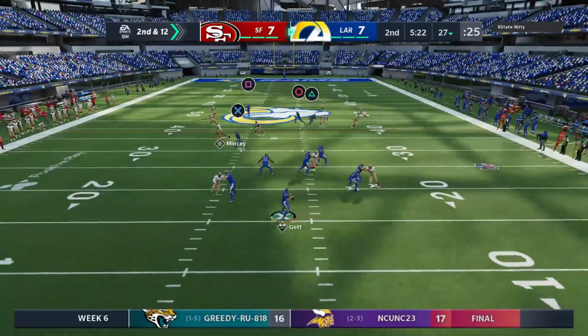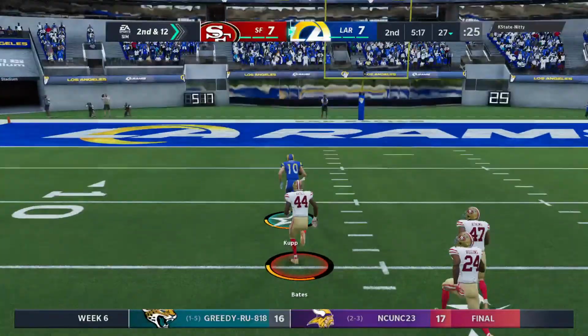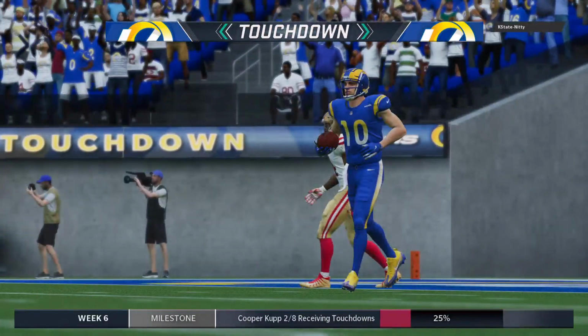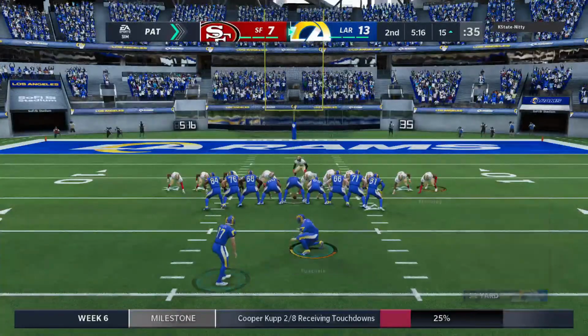Goff now to throw. Going up top for Cup. This is caught at the 20. Touchdown! Cooper Cup, his 2nd touchdown on the season. And the Rams have taken the lead.